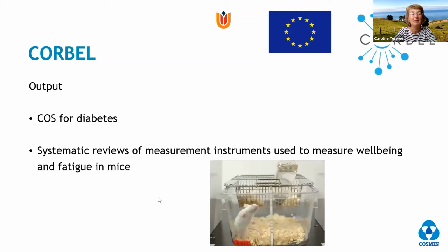So with regards to COSMIN and COMET, the output of this project was first of all a core outcome set for diabetes that COMET initiated and carried out. Nick Harmon was the lead of that project. And I am involved in 2 systematic reviews together with the German Mouse Clinic of measurement instruments used to measure well-being, quality of life, and fatigue in mice. That's very interesting because so far I've only done systematic reviews of outcome measurement instruments used in humans. But the discussion of how to measure quality of life in mice and how those outcomes translate to human studies is also very interesting.